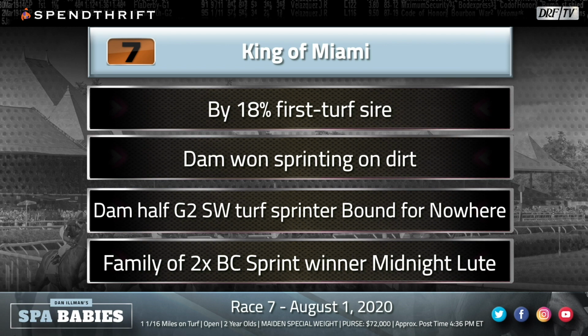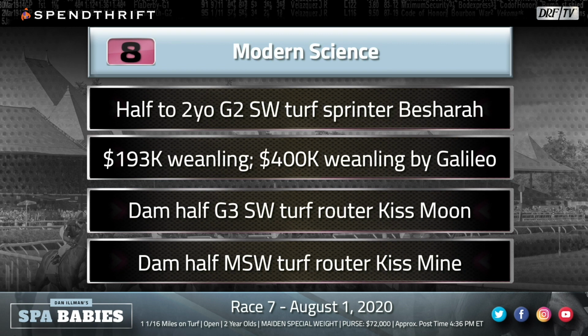No surprise that the 8, Modern Science, was the betting favorite in his career debut. Even though his trainer Ian Wilkes is not known for first out success, he is a son of super international stallion Galileo, a $400,000 purchase. This is a half to Bashara, Group 2 stakes winning turf sprinter, just tons of class and really should go well off of that debut. Wilkes likes to crank him up, and I would expect Modern Science to be a strong contender.